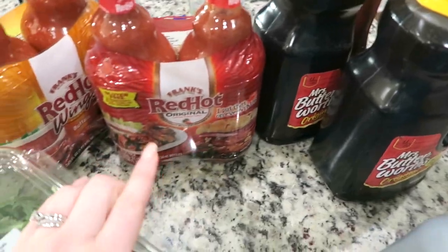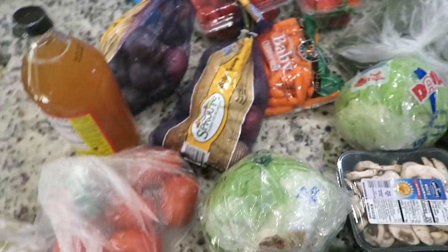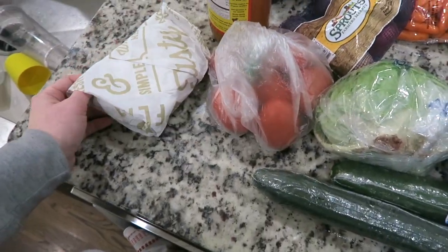And then we needed to get some more syrup, some hot sauces. These are for Bryce because I cannot take spice whatsoever. And then over here, this is the Sprouts haul. I went ahead and got a sandwich, which is always so bomb.